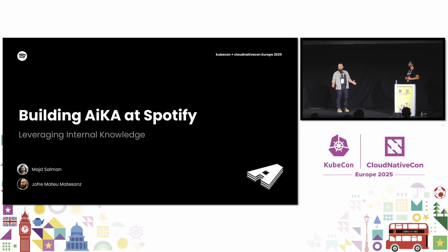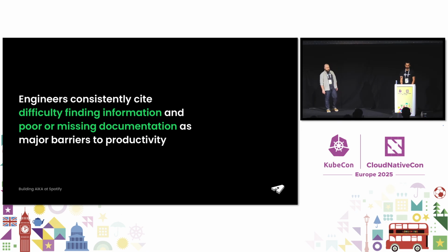During this time at the company, we've seen a lot of growth and evolving. So that gave us a good perspective of the challenges that our engineers face on their daily life. Today we want to share with you how we are trying to address one of these productivity blockers with the help of AI. Let's take a look at how the problem looks.